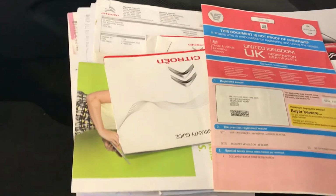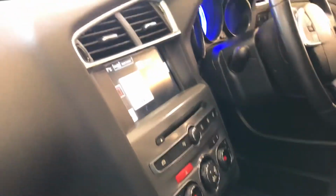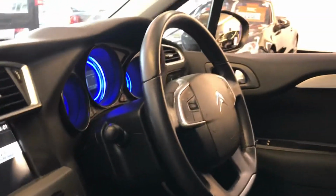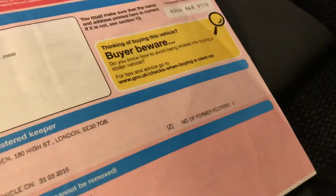It does have the one key, and we do have the paperwork as well, so we do have the V5, the owner's manual, as well as the great service history of the car. Interior nice and clean as well. Obviously we've done a full valet on the car, so as you can see there, steering wheel as well, there is no marks on the steering wheel. Seats are nice and clean. So one previous owner.